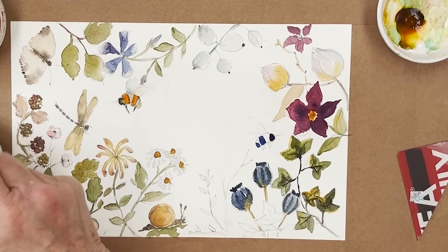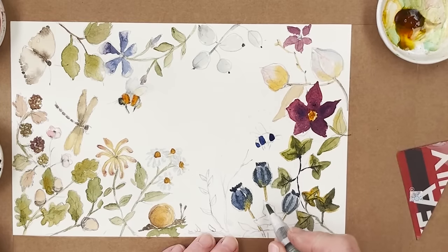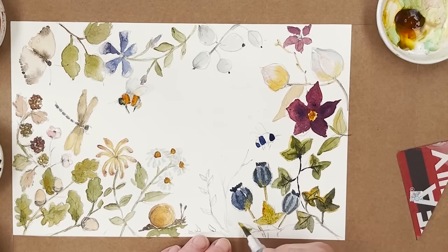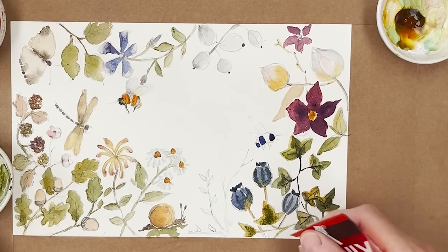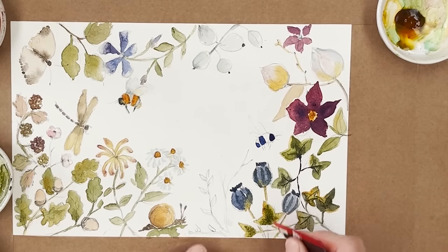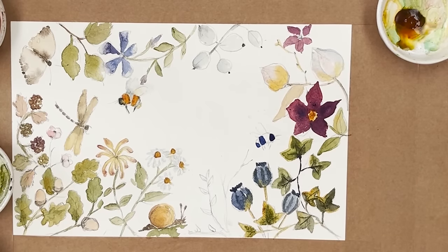And now we are back to ivy. Another way you could do it, you could start with the lighter colour. That is probably a more efficient way of doing it, and then put the dark green in on top, and then fetch your IKEA card for the veins.